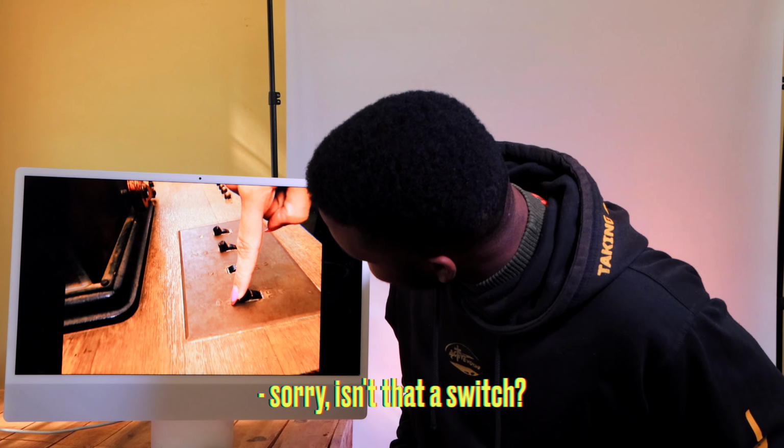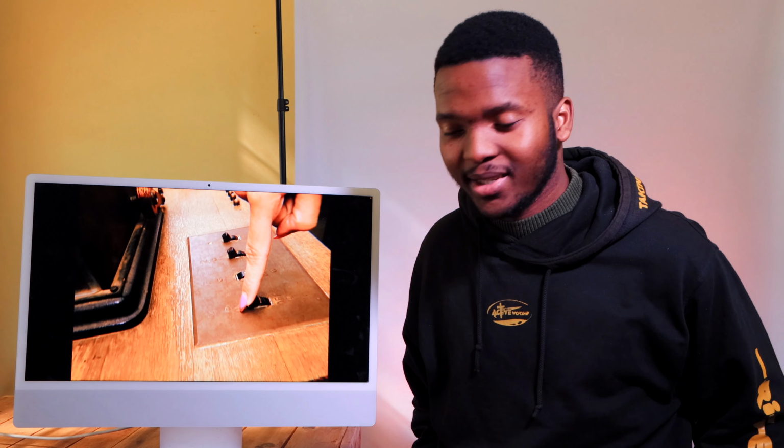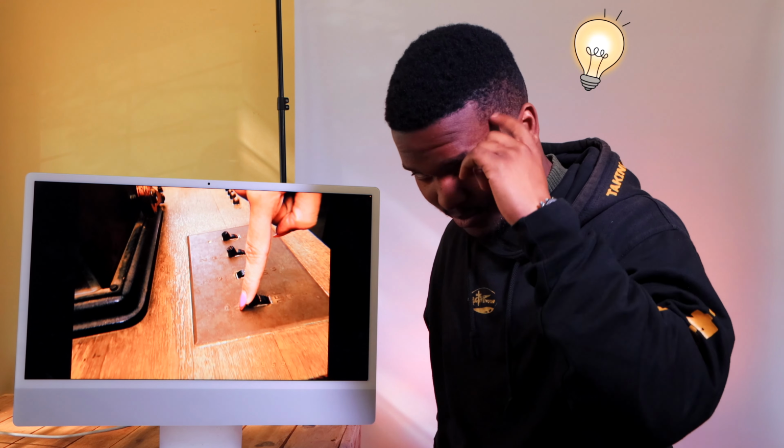Sorry, isn't that a switch? It's a very bad design switch. That's not a button. She was trying to turn the switch. Did I say button? Mm-hmm. I'm sorry, I meant switch. Poor lady.